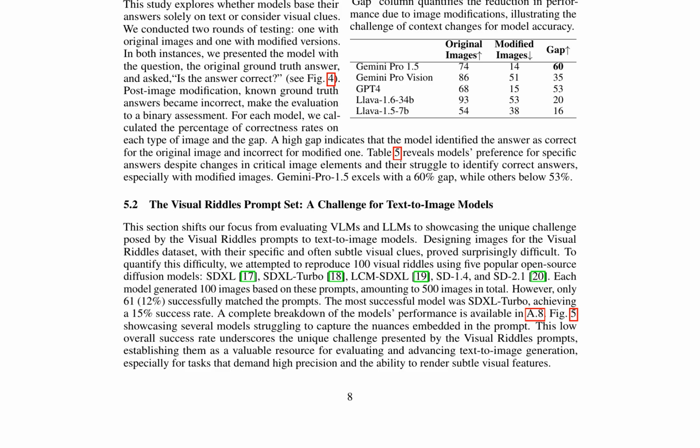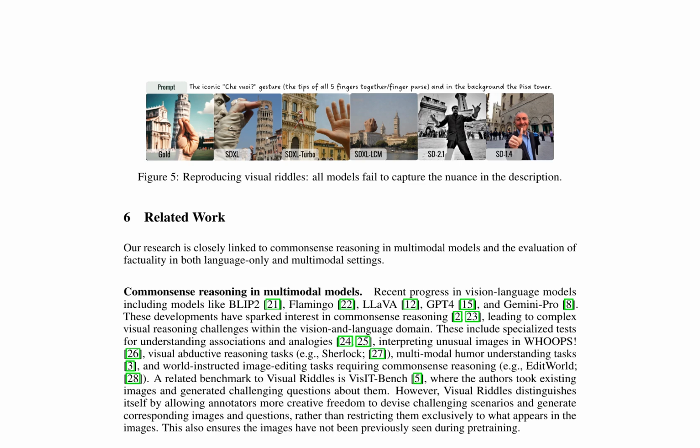This underscores the value of the Visual Riddles dataset as a resource for advancing text-to-image generation, particularly tasks requiring high precision and subtle visual features. The "che voi" gesture and the Pisa Tower in the background are used as a visual representation of the research's focus on common sense reasoning in multimodal models. The Visual Riddles dataset is introduced, which includes challenging scenarios and corresponding images and questions, allowing for the evaluation of models' ability to understand complex visual cues and nuances.